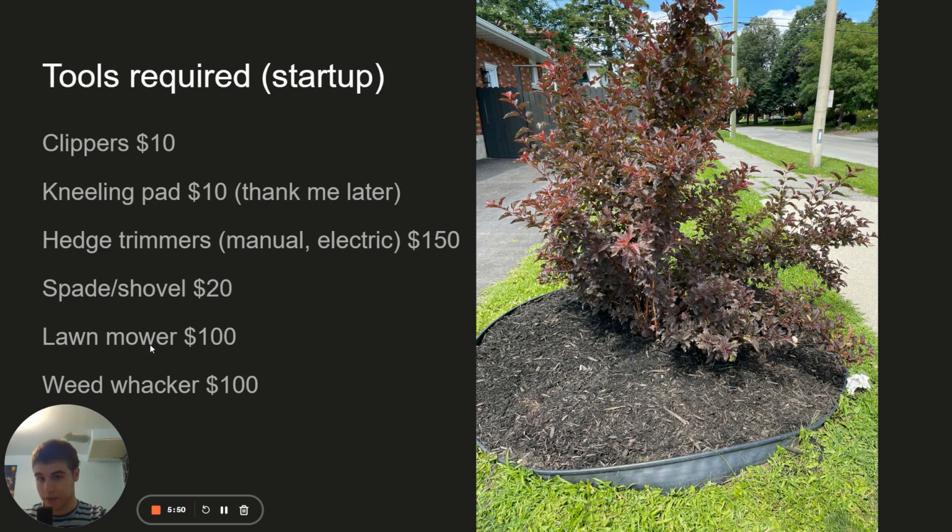A spade or a shovel, $20. A lawnmower, a good one, secondhand, probably $100. Same with the weed whacker. The only necessary things to get started here, I'd say, are the clippers and the knee pad. You can even do it without the knee pad.